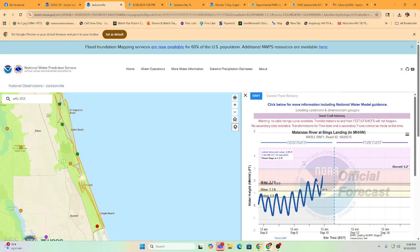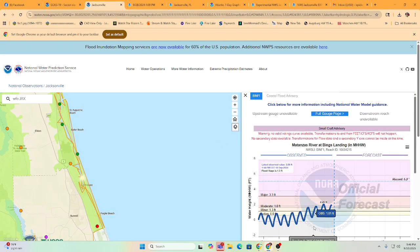And so this is Bing's Landing. Right now we are getting up into the moderate flood stage here. That typically will give us a little bit of water in Flagler Beach over certain parts, especially South Flagler Avenue, South 23rd Street, around there. You are going to see water up on the street due to this. So this is the gauge coming up into the very low end of moderate flood stage. That's the Bing's Landing gauge.